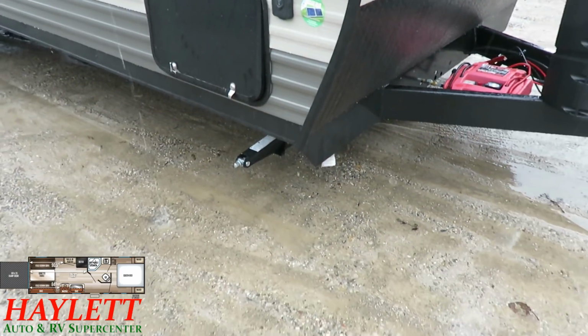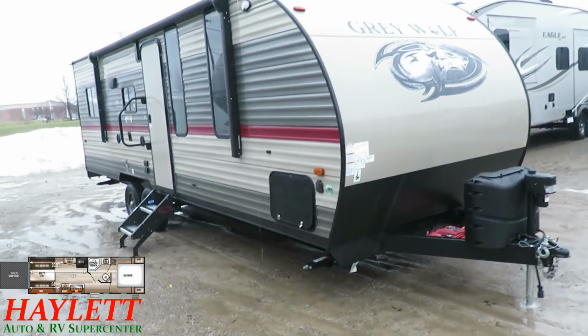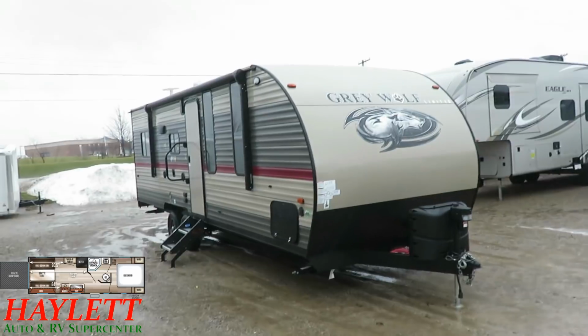Now, right in front of that landing gear right there, in front of that jack, you actually have a gas grill quick connect. So if you do want to do some outside grilling, this is all plumbed to do so.